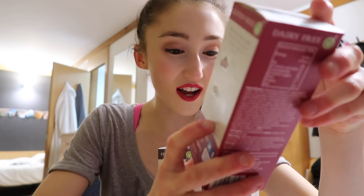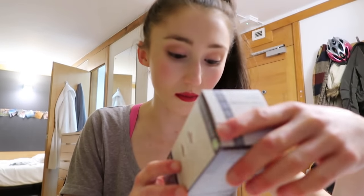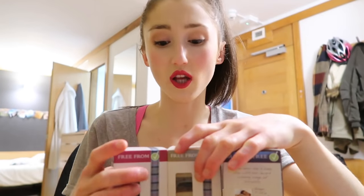Look what we've got, guys. They're vegan Rocky Road with Belgium chocolate, Millionaire's shortbread, and what's this one? Tiffin. I don't know what Tiffin is, but it's chocolate. That is the nicest thing. Q-Test, I love you. That is so nice of them to have done that. I did not expect that, but I am very grateful for my vegan goodies. I'm really excited to try these.